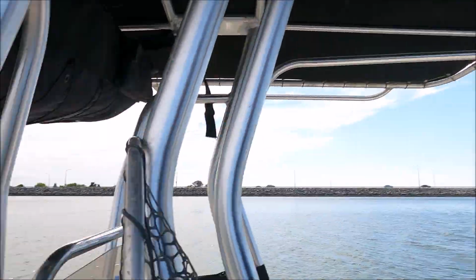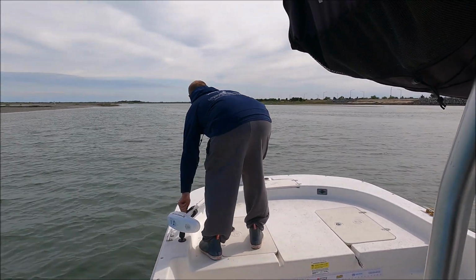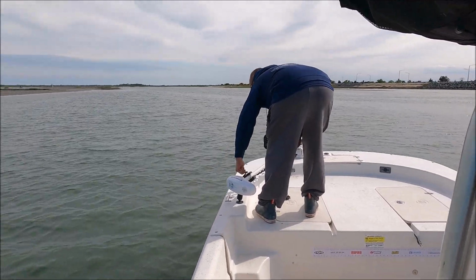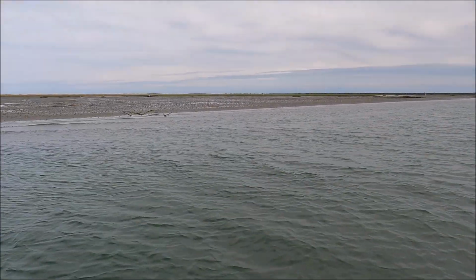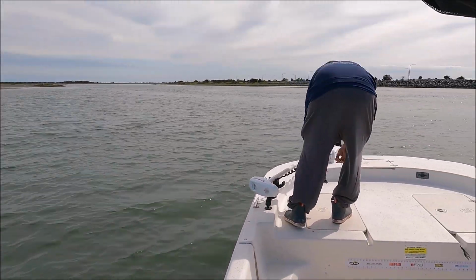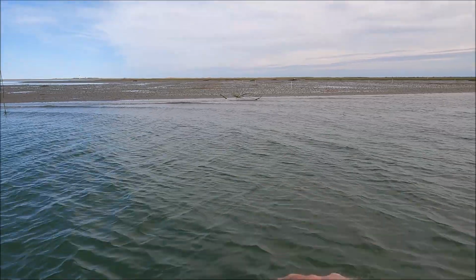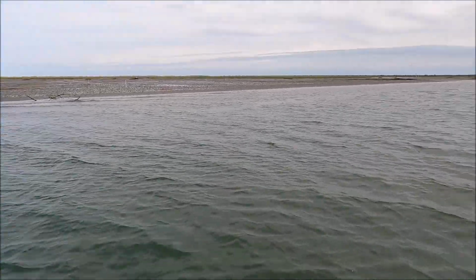So Sean's gonna put the trolling motor down. The trolling motor is completely essential here with this fishing. It's dry land right there, but it's like 6 or 7 feet deep right here.